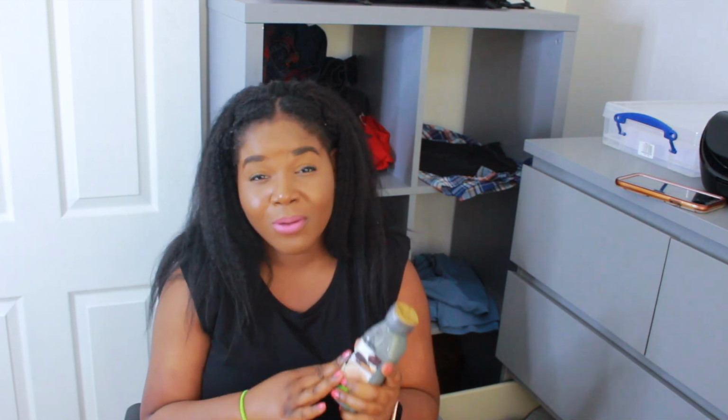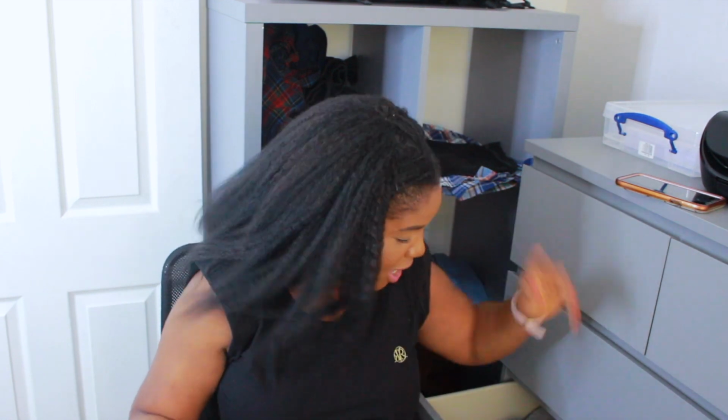You know how all these rinse out conditioners always tell you to leave it in for 5 minutes. When you got afro hair, you need extra time, so I always leave it in for 10 minutes, and I see all my curls pop out. It really softens my hair, and it conditions it as well. So yeah, that's a rinse out conditioner out of the way.